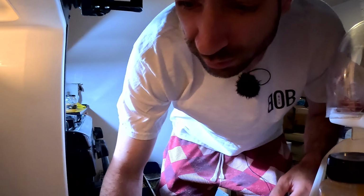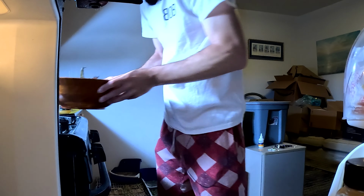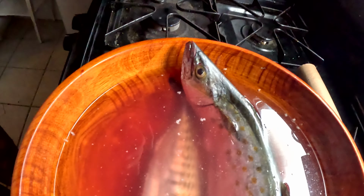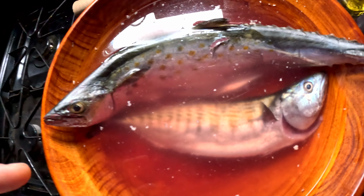Well, I did it again. I went fishing at first light. Got this mackerel and bonito here. You've got to wake up at 2:30 in the morning to get to that spot at first light. So I just didn't go to bed last night. I put the mackerel and the bonito in salt water, and then I went to bed because I was exhausted, and now it's 7:30 at night.